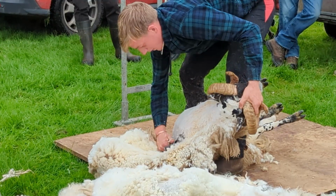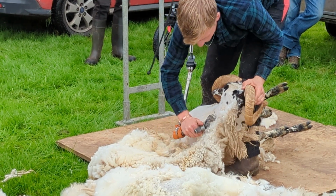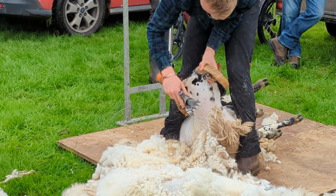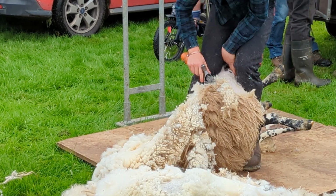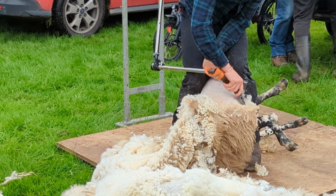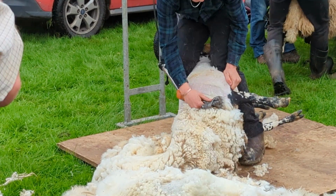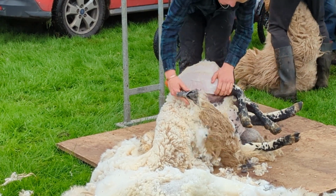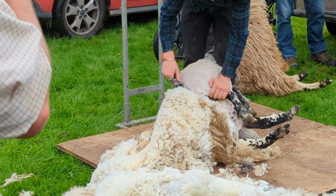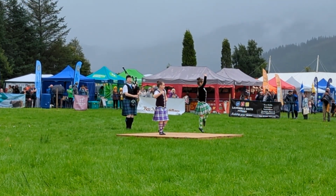I'm going to use the shears. Then you come up on the final side, a couple of blows on the last shoulder. You keep the sheep well down between your legs, and then you go over the last shoulder there, and down on the back of the head. Hopefully you can still listen. Ewen Campbell, you're okay.